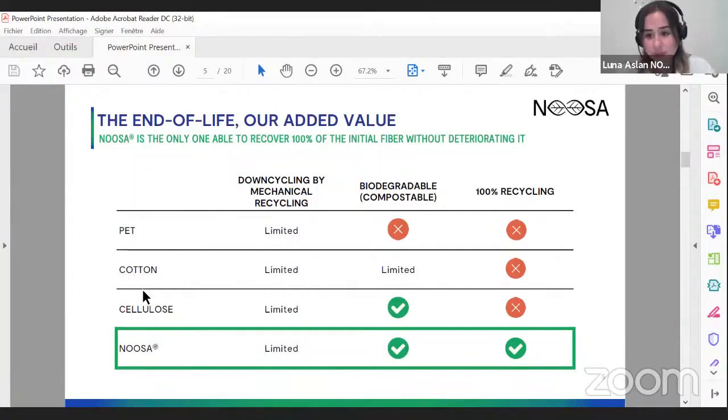So in terms of biodegradability, we are biodegradable under certain conditions, but we do not play on that because first of all, we have the means to make it circular, and we truly believe in that. But also because the customers are usually not educated in that sense, meaning that we don't want people to think that it's okay to throw away their t-shirt in the street and that it will eventually disappear, because it's not true. And lastly, we show that we're one of the only ones in the world today able to recycle at 100% our textile fiber. So we see great advances in the PET industry, but nothing applied to the textile industry yet.